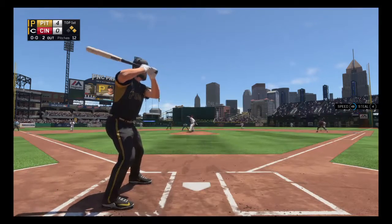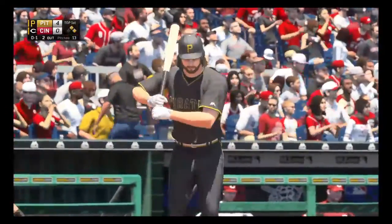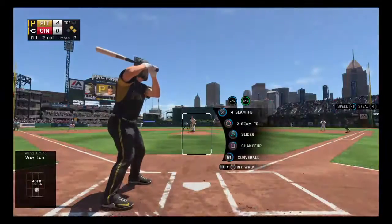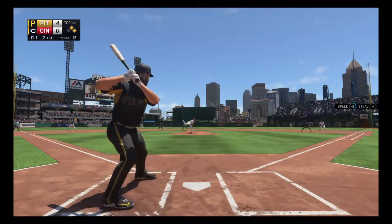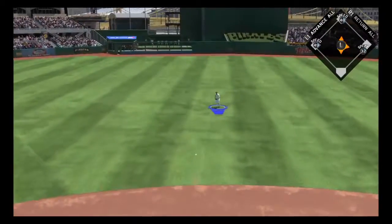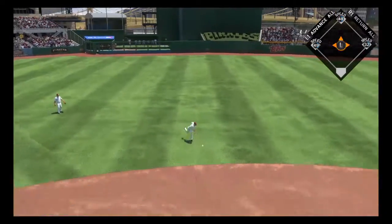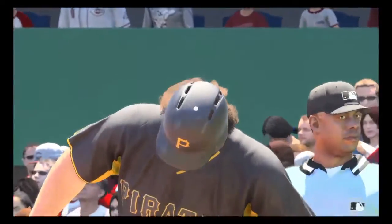Into the box now, Garrett Cole, and he's a bit tardy there on the first pitch fastball. It's 0-1. Hey, give him credit up there. He's going to take his hacks. Swung on and chopped up the middle. But that finds its way through for a base hit. And that means the bases are loaded now with 2 away.